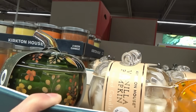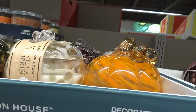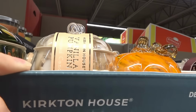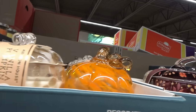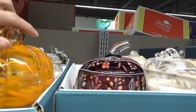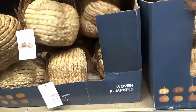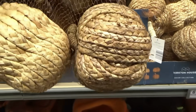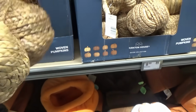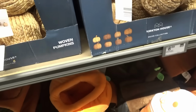They have these decorative pumpkin candles. Those are really pretty. They are $8.99. This one is vanilla pumpkin, pumpkin spice, and I don't think this one is a candle. Yeah, no, it's just a decorative pumpkin. Those, the glass pumpkins, are $7.99. They've got the woven pumpkins. It's a 2-pack. I think they had this same thing last year. They're $8.99 this year. It seems like they were $7.99 last year, but anyway, we have 2 of those already. We already have them out, don't we, Manny?